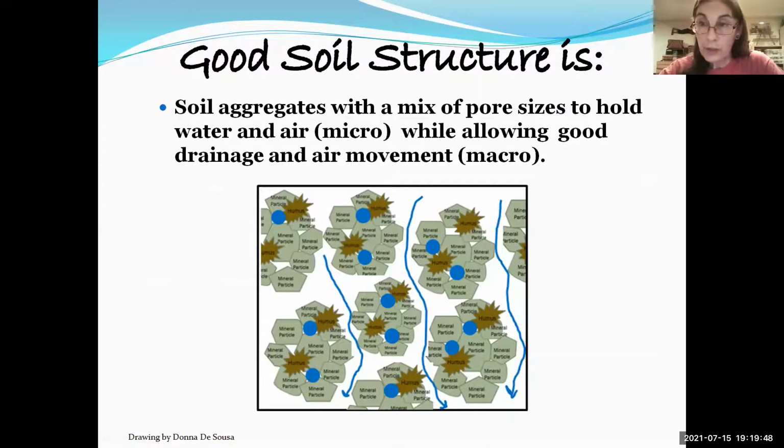Now, good soil structure, which is what we hope to have in our gardens, is when you have soil aggregates with a mix of pore sizes, both the micro, the little ones to hold the water and the air, and macro to allow air movement through the soil and good water drainage, because you don't want to end up with a swamp in your yard. You want the water to go through and drain and not be swampy, but enough of these little micropores to hold on to some water that makes it available to the plants.